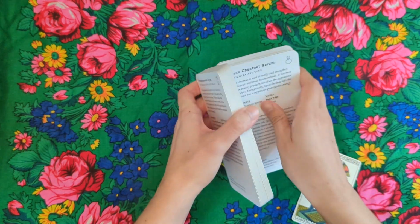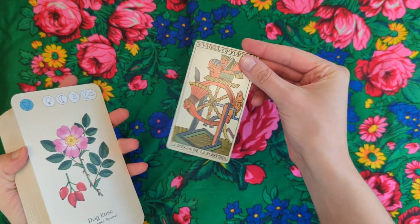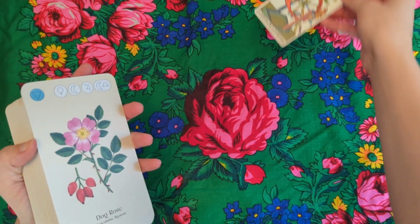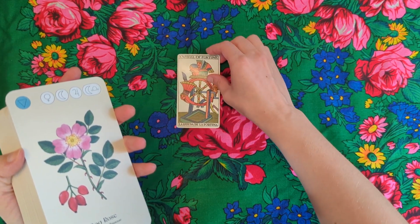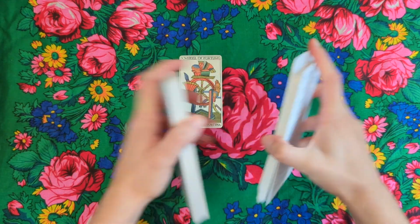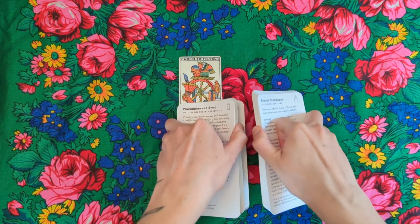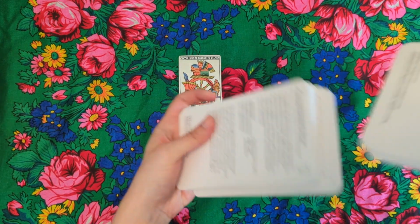And then, ooh, look who is hiding! Look who's hiding and jumped out of there! I put him away! Weird. So, this guy's gonna stay right there. That's an escapee. He wants to be a part of it. Who am I to say no?